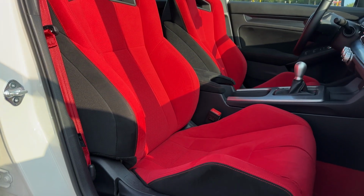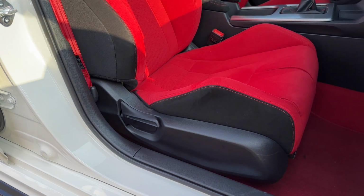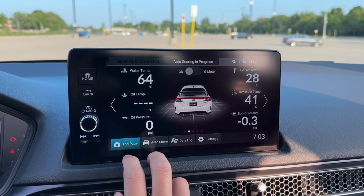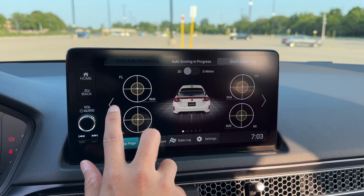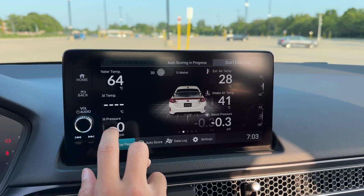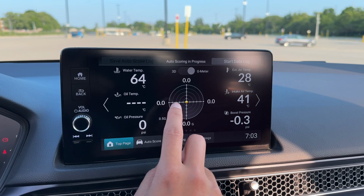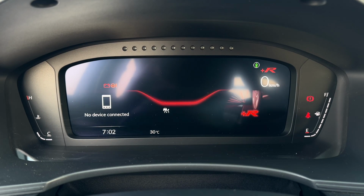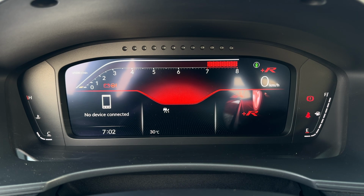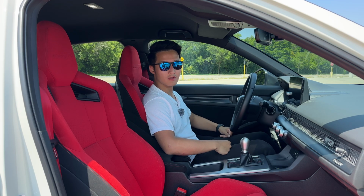In terms of infotainment, you get a 9-inch system that is the same unit as most of the other higher trim Civics, but in here you get the LogR app, which shows you a bunch of cool information about the car, like oil temperature, oil pressure, boost pressure, G-forces, tire loading, so on and so forth. For the instrument cluster, you also get a fully digital screen, but here you get a +R specific gauge design, which looks very cool.